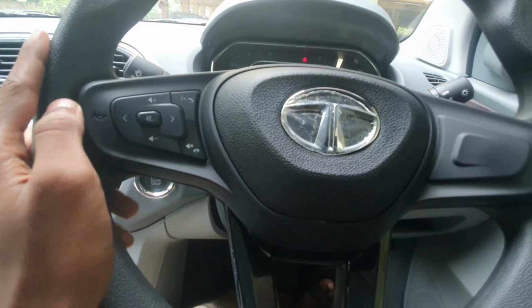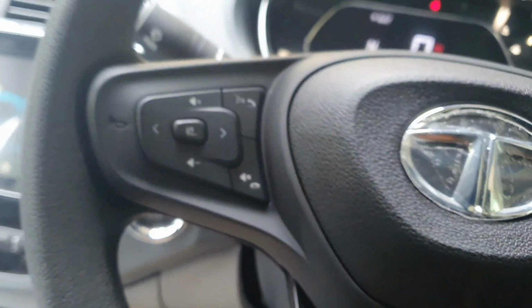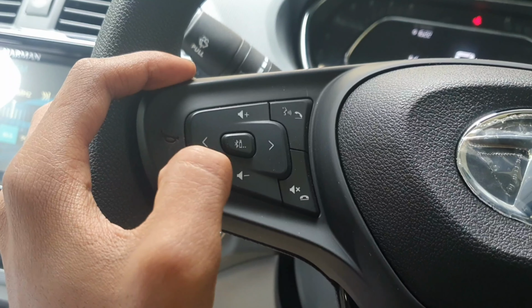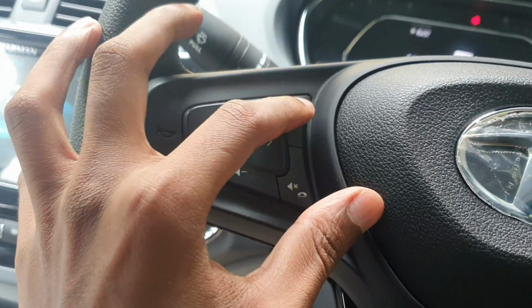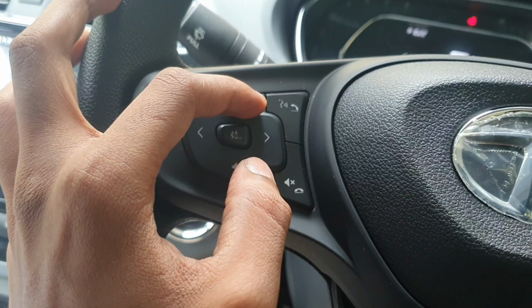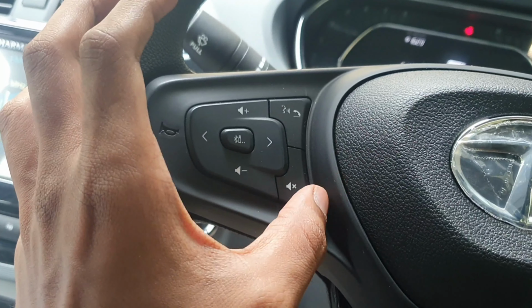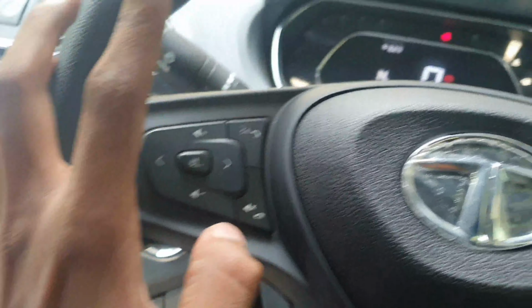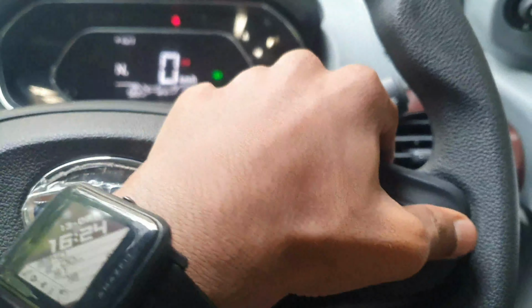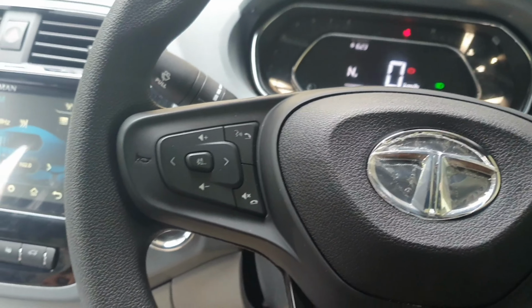And the controls on the steering, the horn one, and the controls you can use to switch between the channels on the radio or the tracks of the music. And that button is for ending the call, and the button below is for lifting a call, then the volume increase and decrease buttons. And also you can switch between the radio or the USB options. On the right side there is nothing. Listen to the sound of the horn once, it sounds great.